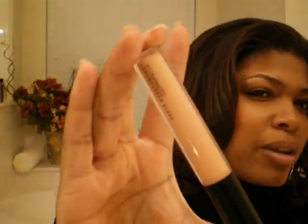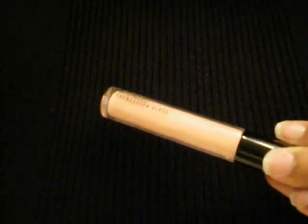Just a tad bit of subtle color, but I think that's what makes it so great. Kind of like a tannish with a little tinge of pink to it. Peachy. I don't know, let me put it against my blouse. Can y'all see? Boy babe, boy babe. Okay, so that's my most loved stuff.